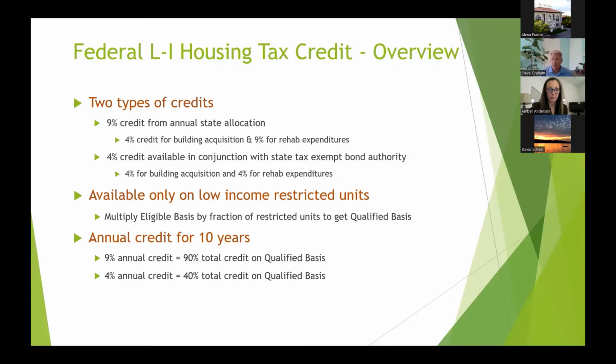While I say that, there is a component: if you have a building acquisition and rehab, you will only get 4% credit on the acquisition, 9% for the rehab expenditures. But all of that comes from a limited pot of funds that are allocated to each state based on the size of the state population each year.